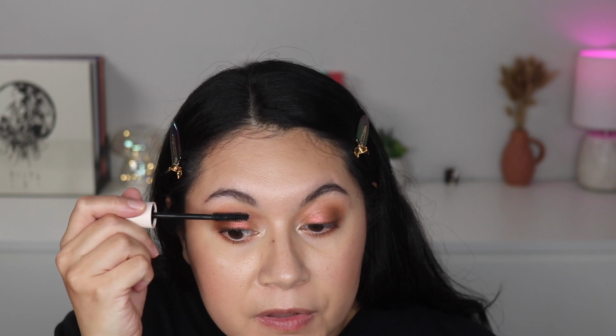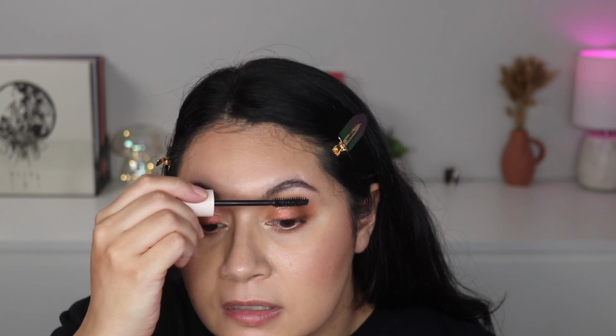mascara, which is one of my all-time favorite mascaras. And this one I haven't used in a few months. And this one, just like with a lot of other mascaras, does get better over time. So even though it is quite wet when you first open it, it does dry out a little bit and it applies even better, but I do like this one even when I first open it. So it's just such a good mascara.